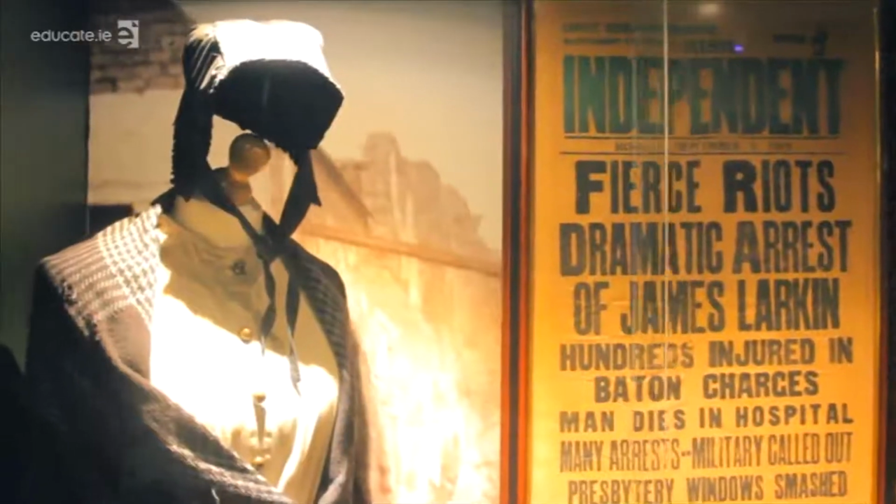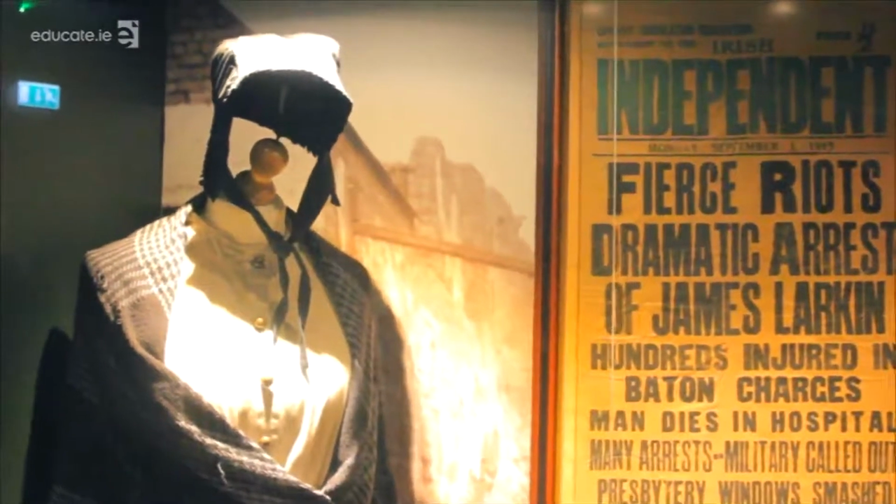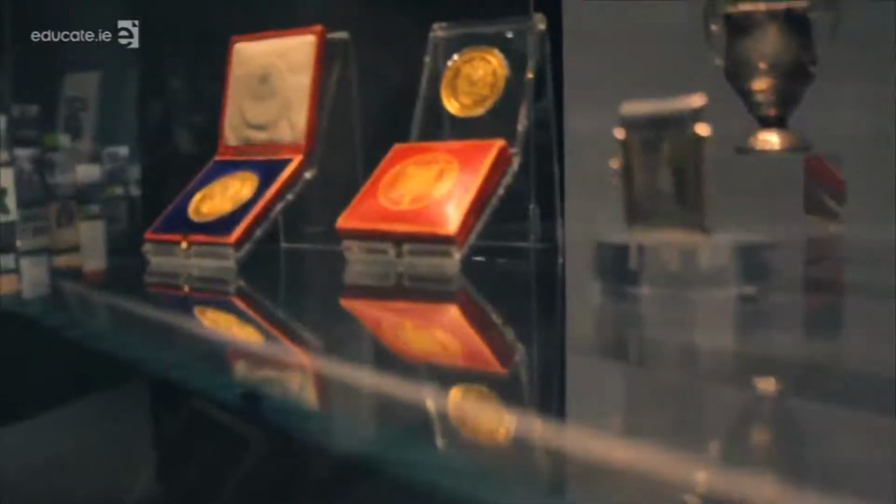Where did the 1916 artefacts come from? The majority of them were given to us by private collectors, so 90% of them actually came from one gentleman.